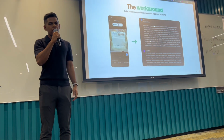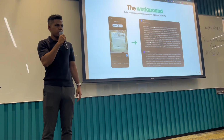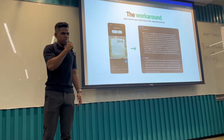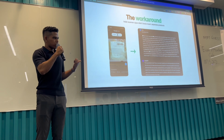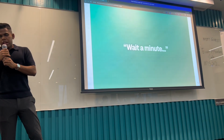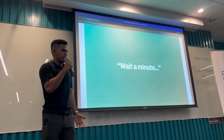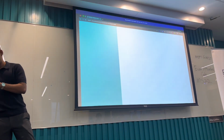From there, I copy it and paste it to ChatGPT. As you can see from the screenshot, it's a very, very old version of ChatGPT. I think it's 2023. So that year was like 2024. And I was thinking, wait a minute, I can make this process a little bit more smooth. And that's when I had an idea to create an app.